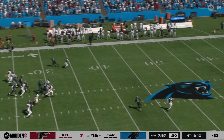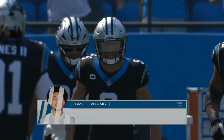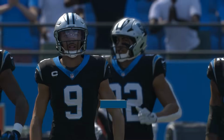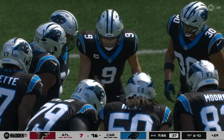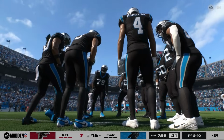The punt team on now as Pinion sends this one away. So possession goes over here on the punt. And the Panthers will take over now, 1st and 10. The Panthers offense and Bryce Young headed back onto the field. And he's had things all his way in this first half. The numbers sensational as he'll look to add to them with another drive here.